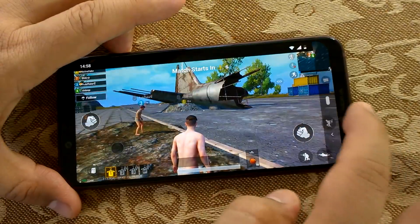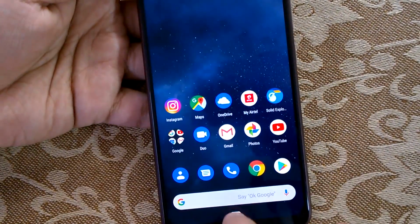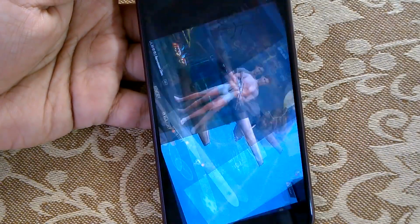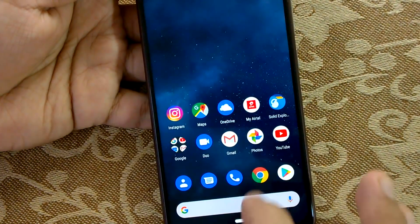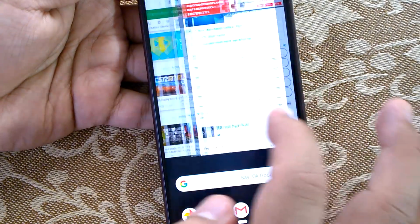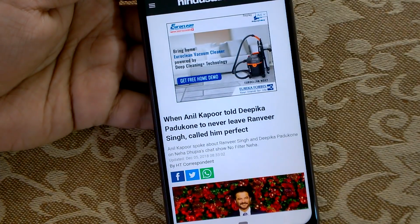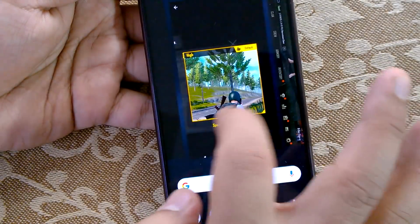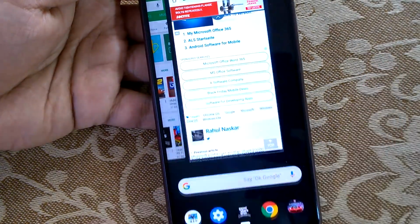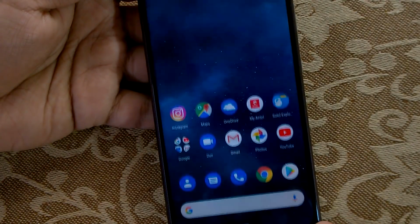Okay, so we will send it to the background. Now let's quickly check the multitasking part. So again, it resumes quite well from the background. And similarly, if you go to the browser, the browser remains. Okay, so I think this is one extra page open. Let's go to the browser. Yeah, so the browser is here with all 14 tabs open already.